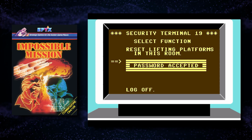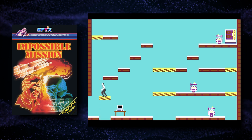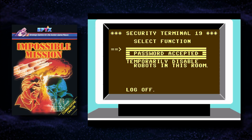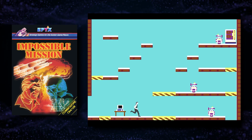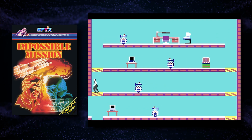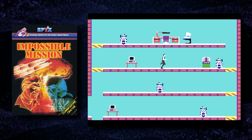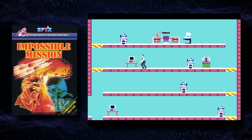Selecting one of these options will either tell you that the password was accepted or that a password is required. The thing is, though, you're not actually looking for a password. You see, when you search an object in the room, which is done by holding up until the search bar disappears, by the way, you'll find one of 4 things.